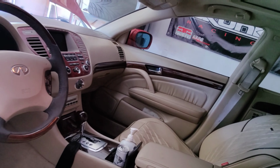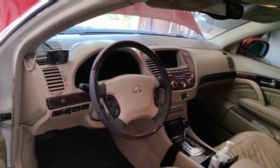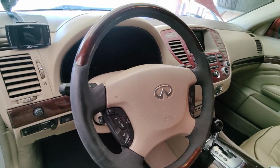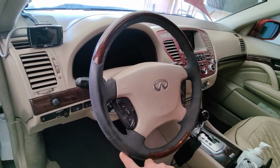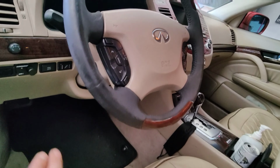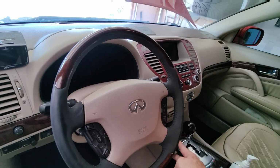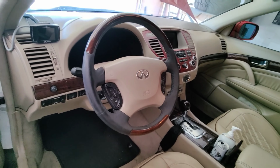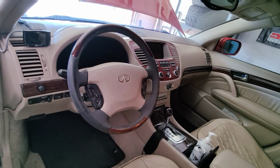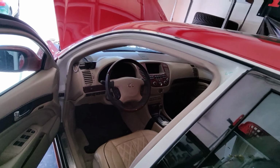If you're in the market for the F50, or if you own the F50, you will know that the steering wheel gets rubbed off over time and gets really ugly. So I removed the steering wheel, taped up the wood grain, took off the airbag, sanded it down nice, and hit it with the fabric in a can. They sell it at AutoZone. You guys can check that out.